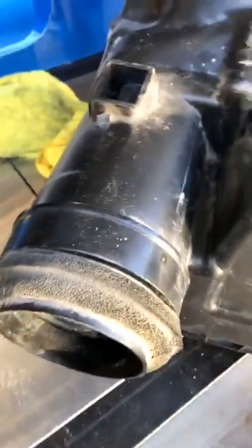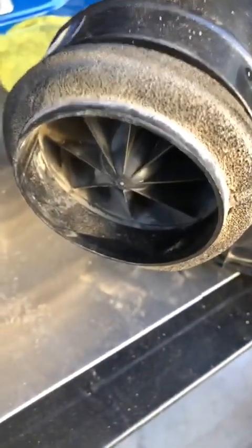So if you own a newer Toyota or 4Runner, make sure that you are cleaning this out, because you probably have a lot of stuff stuck on the bottom of this tube.